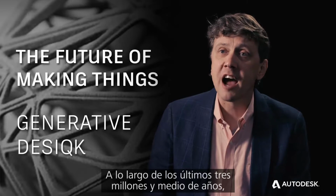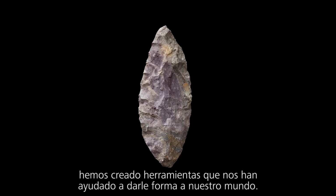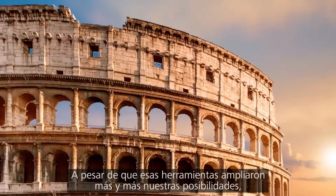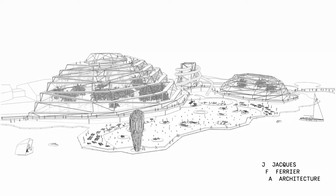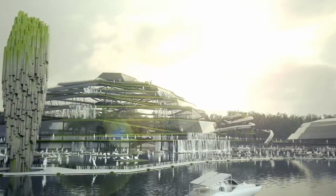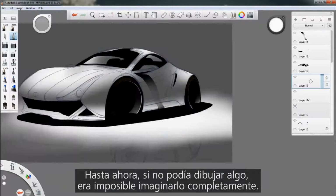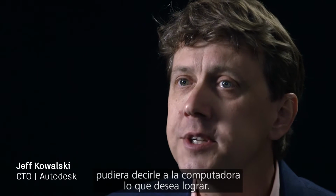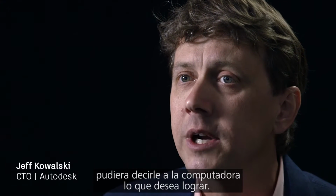Over the last 3.5 million years, we've created tools that have in turn helped us create our world. And while those tools have made more and more things possible, they've also defined our aesthetic and limited our imaginations. Until now, if you couldn't draw it, you couldn't fully imagine it. But what if instead of drawing what you already know, you could tell the computer what you want to accomplish?